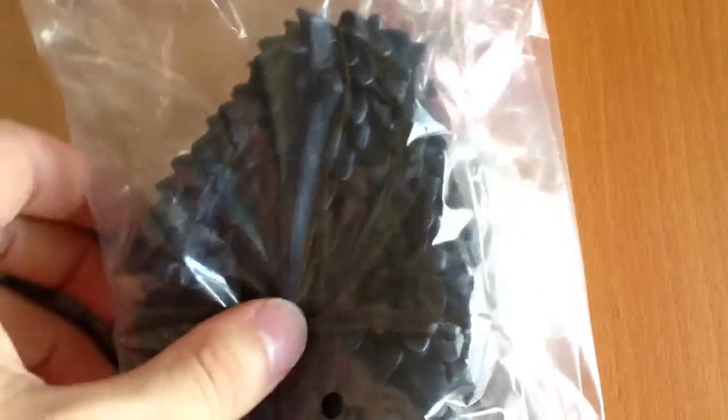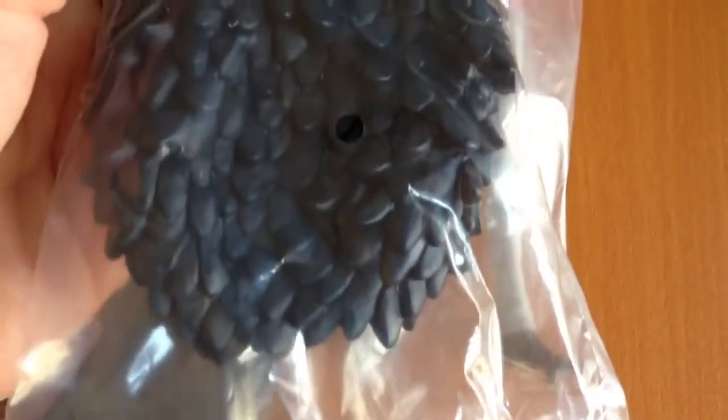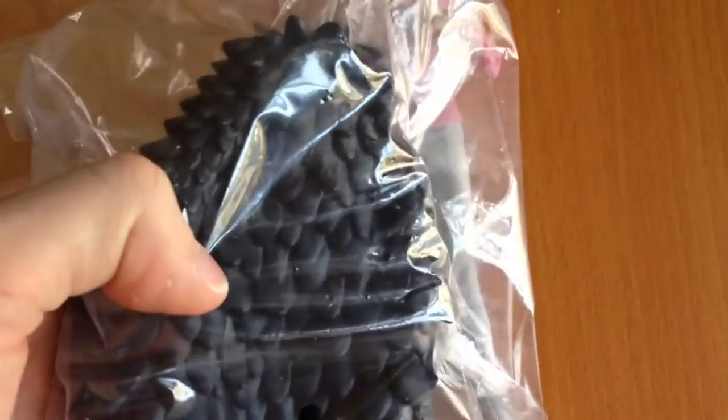So, yeah, unfortunately we can't open these because they've all got to go out to customers, because we only just got the shipment today. So I'm going to be quite interested how much that weighs when we go to send it.